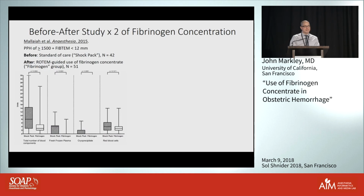Two before-after studies I think are important to show. The first one, Dr. Butwick already went over. What I mean by before-after study, in both the studies I'll show you here, before they had kind of a standard of care and then immediately introduced fibrinogen concentrate into their postpartum hemorrhage algorithm. And then everything after that is the after arm.